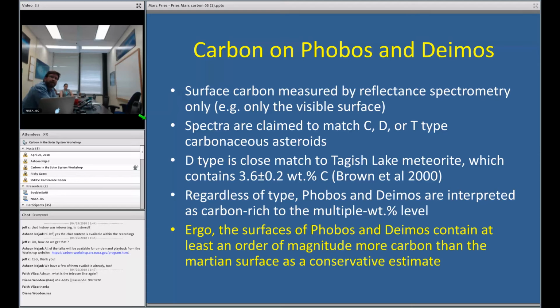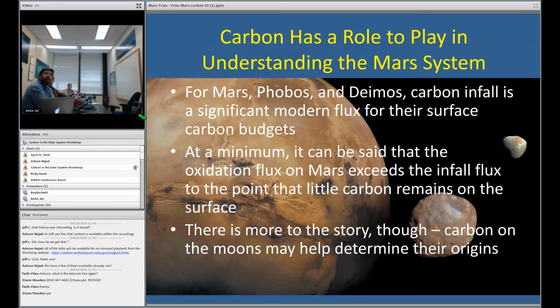The D-type is a close match to the Tagish Lake meteorite, which, as an example of the amount of carbon we're talking about, contains about 3.5 weight percent carbon. But regardless of type, Phobos and Deimos are interpreted as carbon-rich to the multiple weight percent level. So the surfaces of Phobos and Deimos contain at least an order of magnitude more carbon than the Martian surface, and I think that's probably a conservative estimate. There's definitely a dichotomy there.